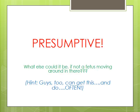It's presumptive. You might want to think it's probable, but remember, the patient reports that to us, in early pregnancy especially. And what else can cause that little type of feeling down there if it's not a fetus? The hint is guys too can get this, and do often. We all do often. Could be gas. So quickening is a presumptive sign, especially in the very early parts of pregnancy.